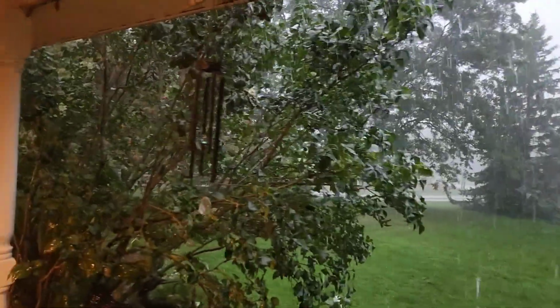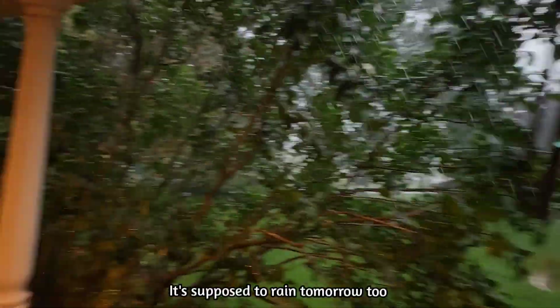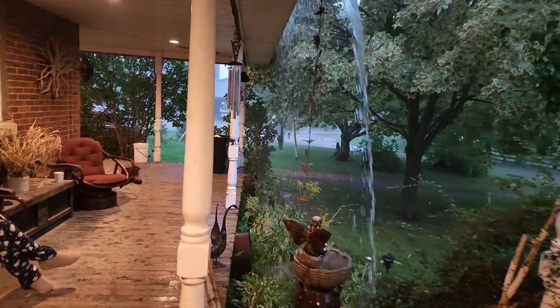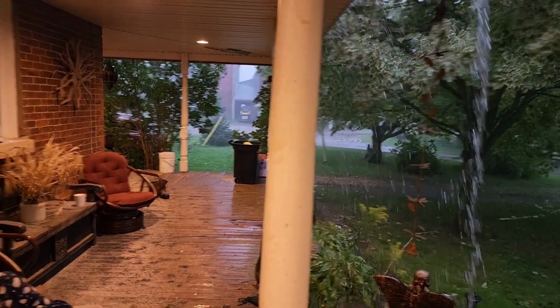Yeah, we're expecting a bad night tonight and bad weather all day tomorrow. So, sorry for you guys that had the second cut in the field. You should have known better. But I'm extremely happy that it's raining.